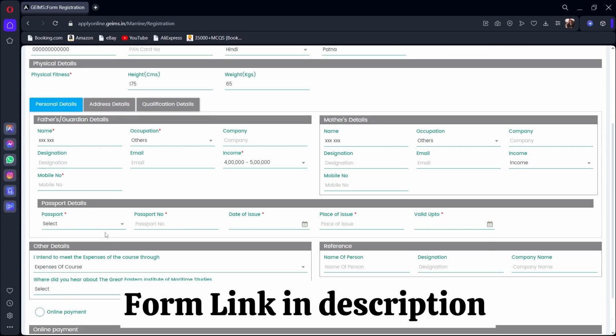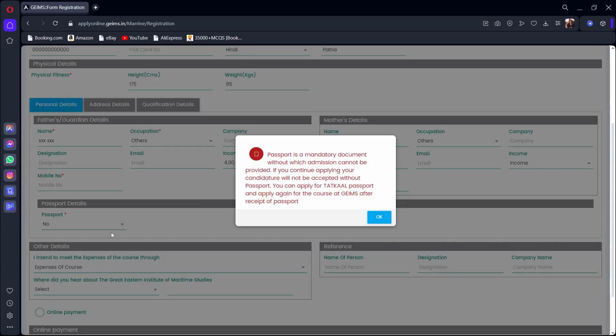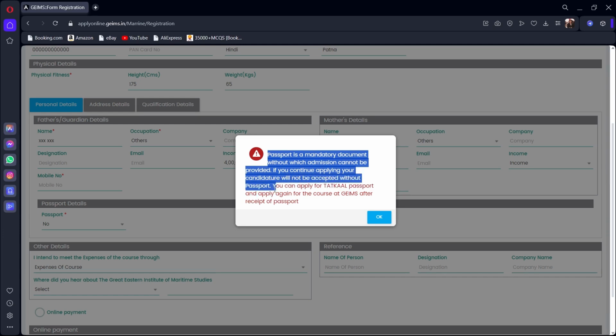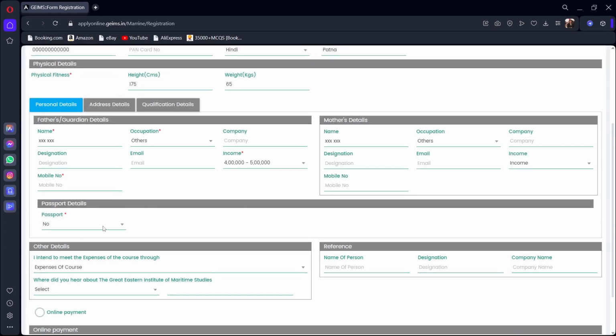Now here they're asking you about your passport details. If you put no, there will be a message: passport is a mandatory document without which the admission cannot be provided. If you continue applying, your candidature will not be accepted without passport. You can apply for a Tatkal passport and apply again for the course at GIMS after receiving the passport. So please apply for the passport.